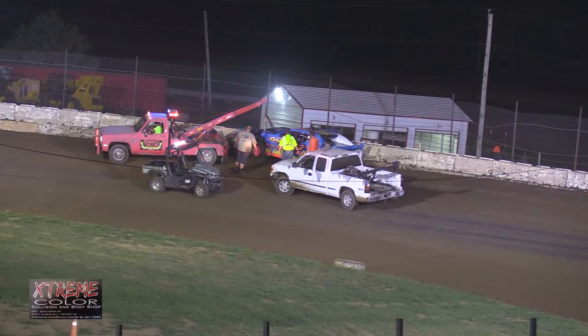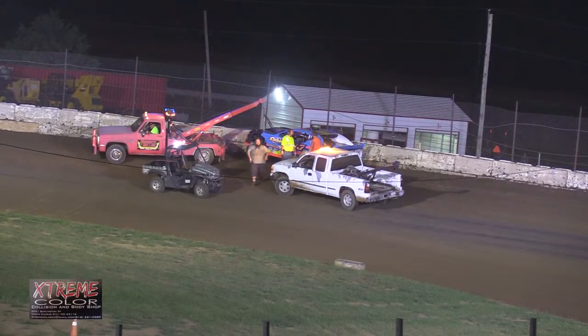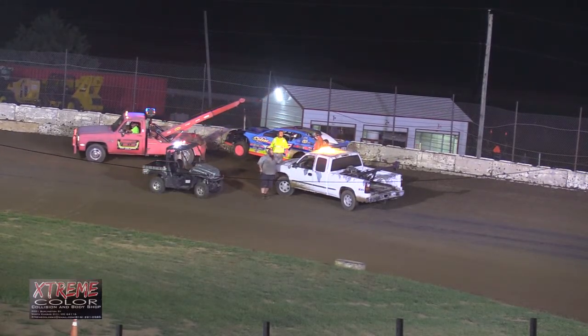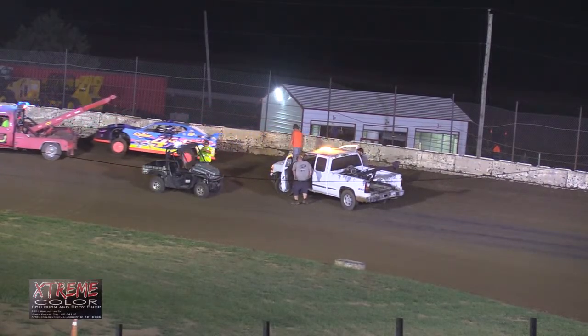James Neiswanger was your early season point leader. Had to set out a couple of weeks, dropped down to about third, I believe it was, or fourth, but has fought back since coming back. Got back into the point lead after last weekend.